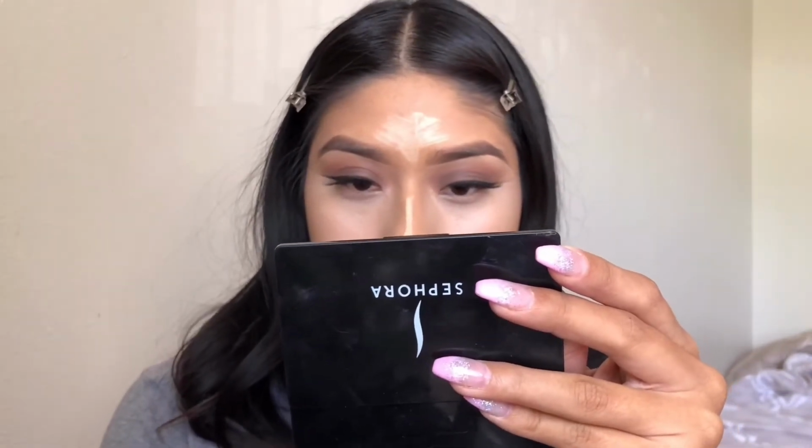I would normally use the It Cosmetics concealer to do my T-zone also, just to add some light in the center of your face. That's kind of why you apply the lightener everywhere, or not lightener, concealer. But I feel like it's called Bye Bye Under Eye for a reason, right? So I'm like, you know what, I'm just gonna use a different concealer to highlight my face as opposed to putting the expensive concealer everywhere.